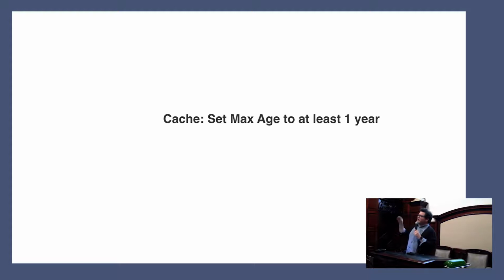First of all, one we've already kind of talked about, cache. You won't have to have a central cache for anything. You should have one anyway. But make sure you set the max age on your assets to at least a year, because fonts don't change. Like if they come to you in February, they should be able to come to you in November, and it should just work. The second one is use WOFF or WOFF2.